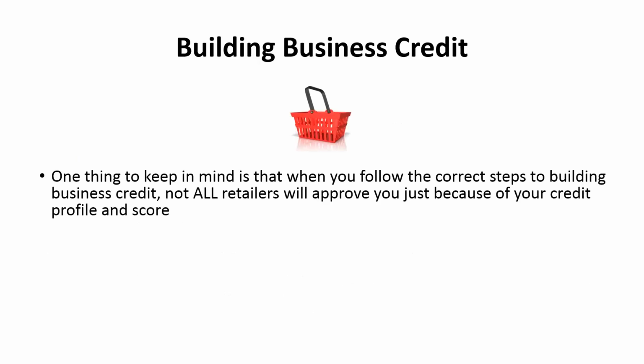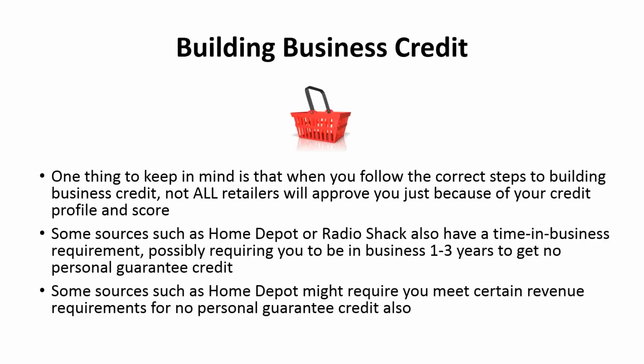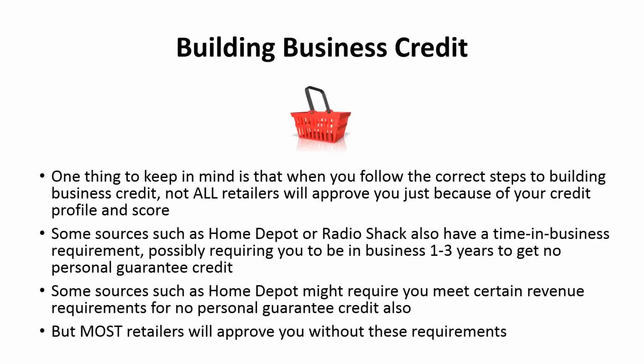Okay, so one thing to keep in mind is that when you follow the correct steps to build business credit, not all retailers will approve you just because of your credit profile and score. Some sources, such as Home Depot or Radio Shack, also have a time in business requirement, possibly requiring you to be in business 1 to 3 years to get a no personal guarantee card. Some sources, such as Home Depot, might even want you to have a certain revenue to actually be approved. But again, most retailers will approve you without these requirements.